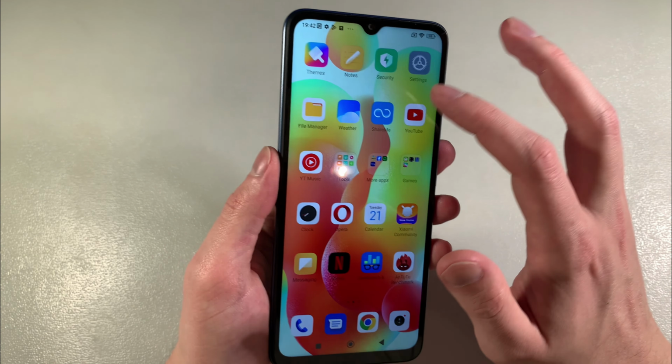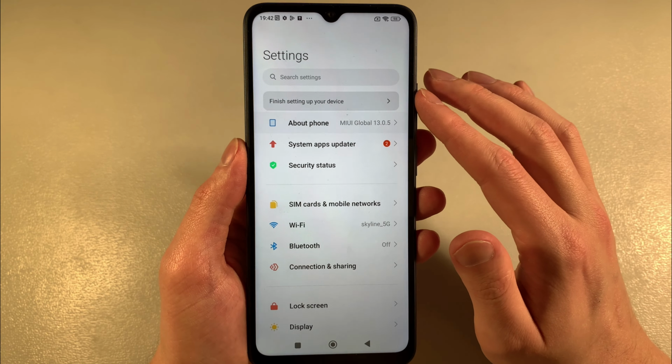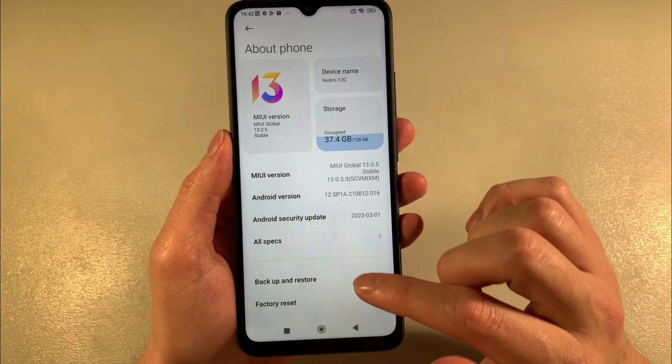Turn on device, look settings. About phone we have MIUI Global 13.0.5 and Android version 12.